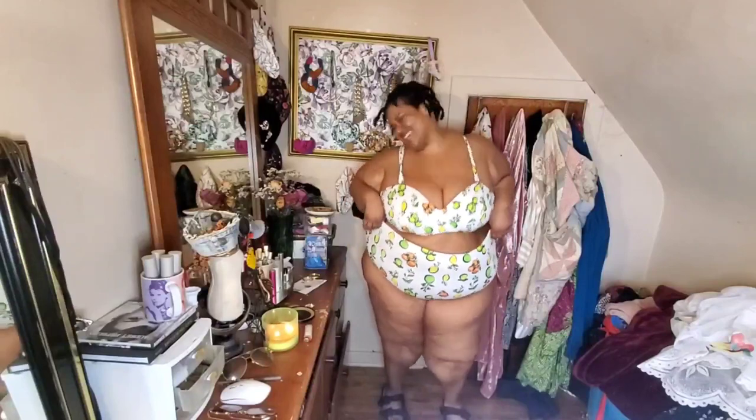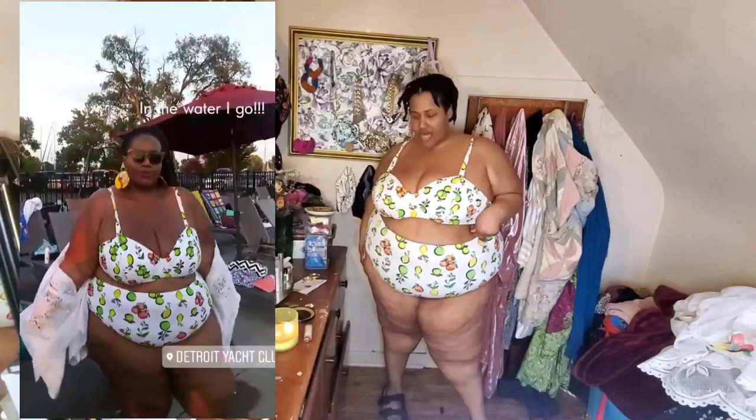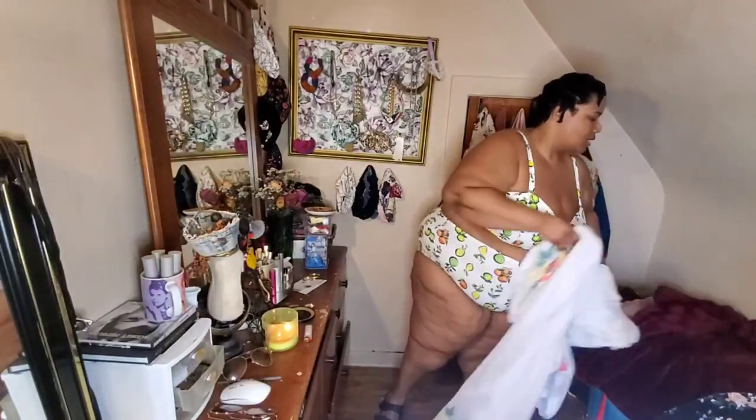Okay, so swimsuit, basic, not basic. Cute. Oh, adorable. I love this swimsuit. My favorite. Okay. Swimsuit. Oh, Jesus, remember this? I wore this when I went to Detroit for a body positivity plus size swim pool party. Love this. So cute. This is from Eloquy. Since 2019, so last time I've been outside.